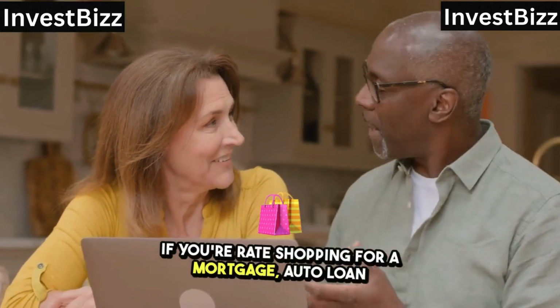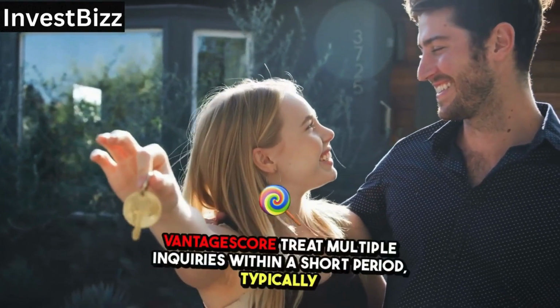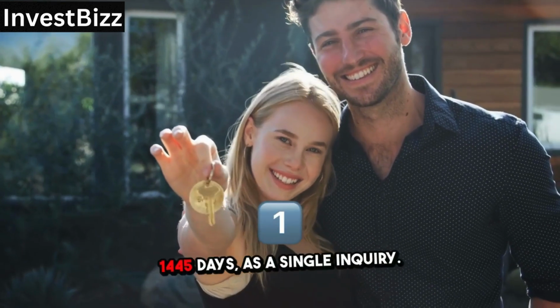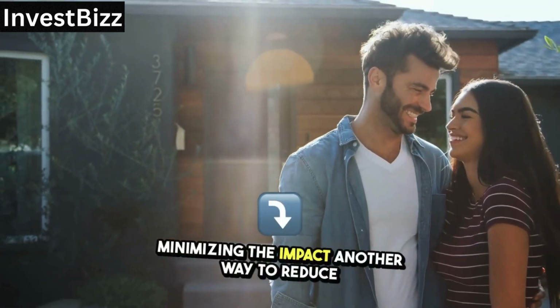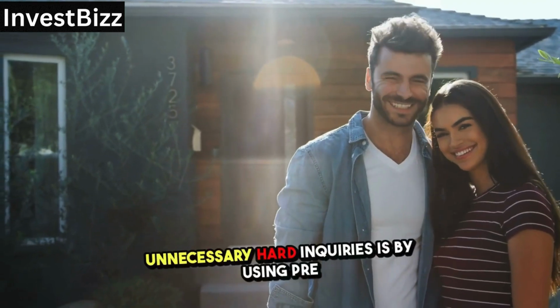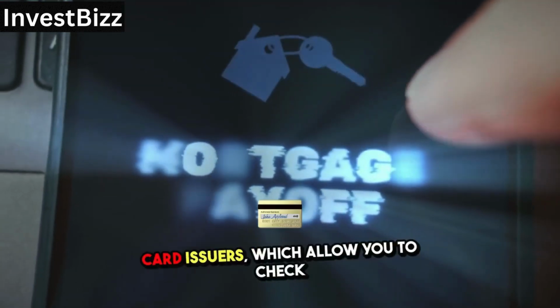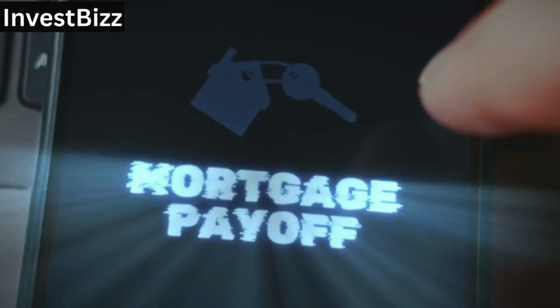If you're rate shopping for a mortgage, auto loan, or student loan, credit scoring models like FICO and VantageScore treat multiple inquiries within a short period, typically 14 to 45 days, as a single inquiry, minimizing the impact. Another way to reduce unnecessary hard inquiries is by using pre-qualification tools offered by banks and credit card issuers, which allow you to check for approval odds without affecting your score.